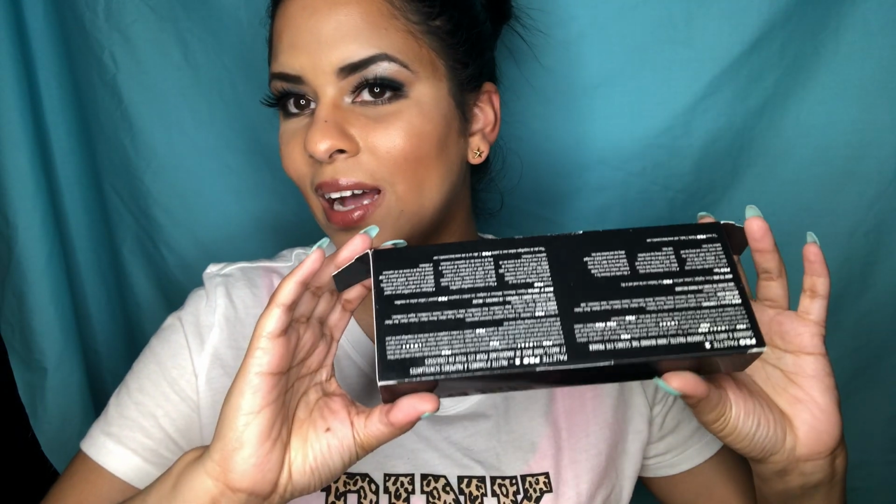So it's all black on the outside and you get that one little peek. For Louboutin, it's under the shoe. For Lorac, it is in the box. And it has the same issues I had with the Pro Palette 3, being that the box is so big for a palette so small. So, okay, I'm excited to see this.